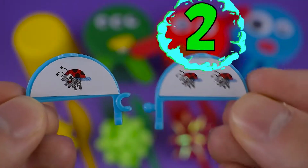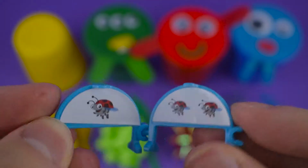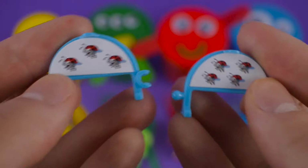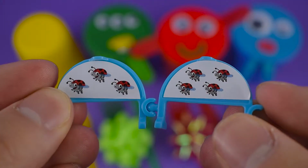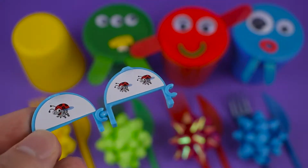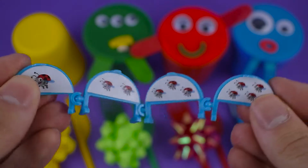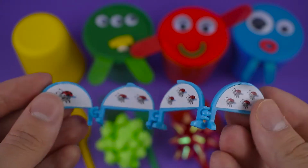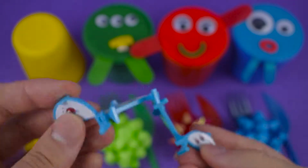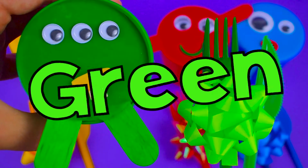One, two. One, two. One, two. Wow! This is so cool! Wow! Green!